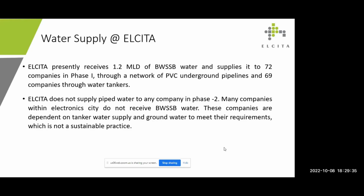ELCITA, like you know, is divided into 2 parts: phase 1 on the east of the Hosur Road and phase 2 to the west of Hosur Road. This division, we've not been able to breach. We've not been able to supply water directly to phase 2.